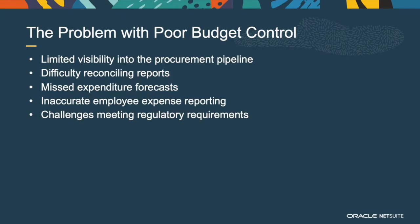In other words, one of the biggest reasons that managing spending is so hard for many of us is that we don't have strong budget control. And this is creating big problems for businesses at a time when we can least afford it. Today, many businesses have limited visibility into the procurement pipeline. It's really hard for businesses to reconcile their reports. We have lots of missed expenditure forecasts, inaccurate employee expense reporting, and for some of you, big challenges meeting regulatory requirements.